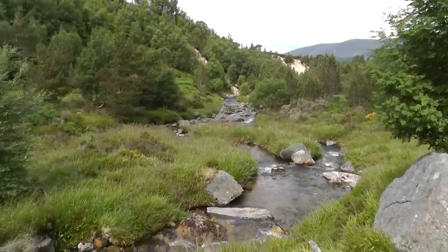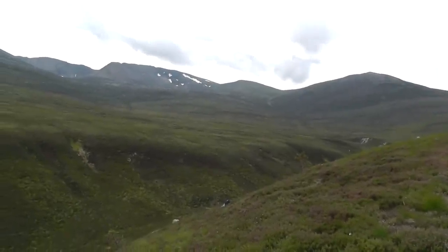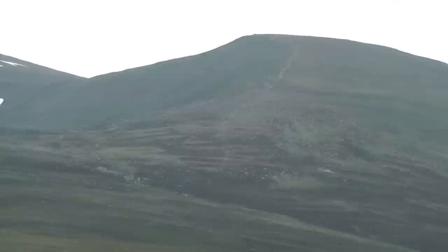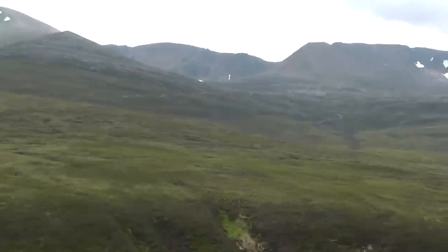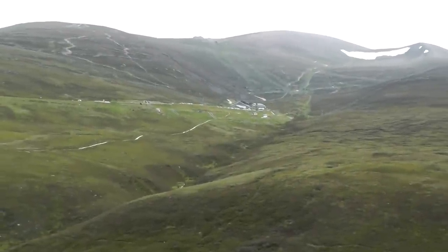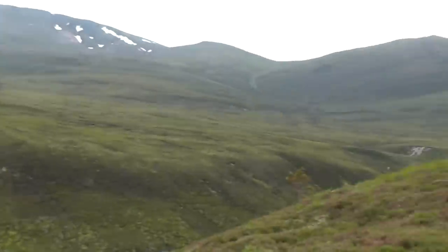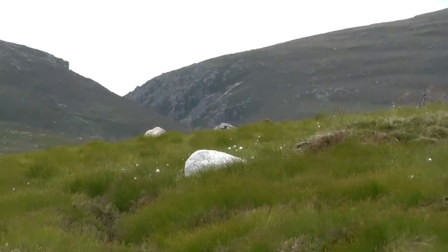And lovely stream there. So there's the path we followed when we went up to Ben Macdui, Peter. Aye. See that middle of the three hills at the right hand side? Aye. See the path heading up it? Aye. And there's the ski centre, car park in Cairngorm, and all the winter sports stuff, ski runs. So Chalamain Gap looks as though it's directly over there, I would say.